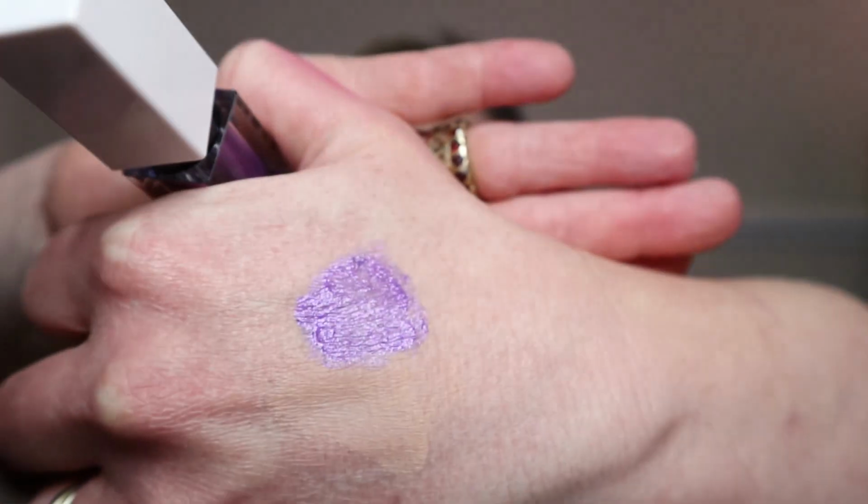There we go, that's another layer on. I'm going to let that dry on my hand a minute. So that's the liquid eyeshadow. And then the last item in the box is this from Lovebird. And it's a Pina Colada Coconut Oil Mascara Melt.